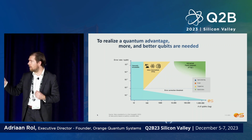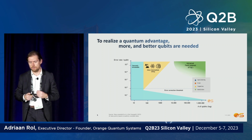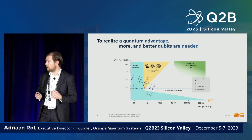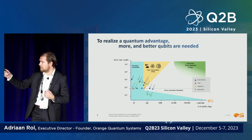And the yellow area is also known as the NISQ area. This is the unknown, where we might hope to find something useful, but we can't convincingly demonstrate that this is possible. And of course, on the top right, the promise of the future, fault-tolerant quantum computing. What's also interesting to look at is what's the current state of the art. This is all based on published data.